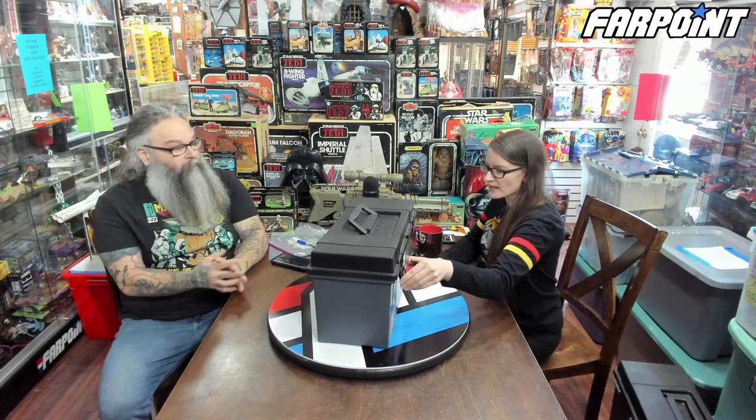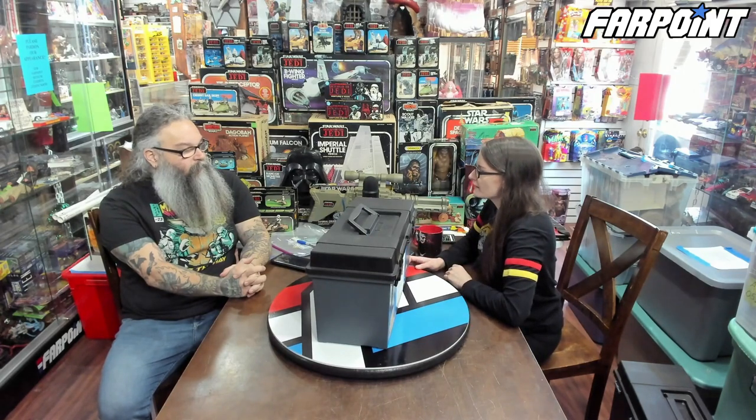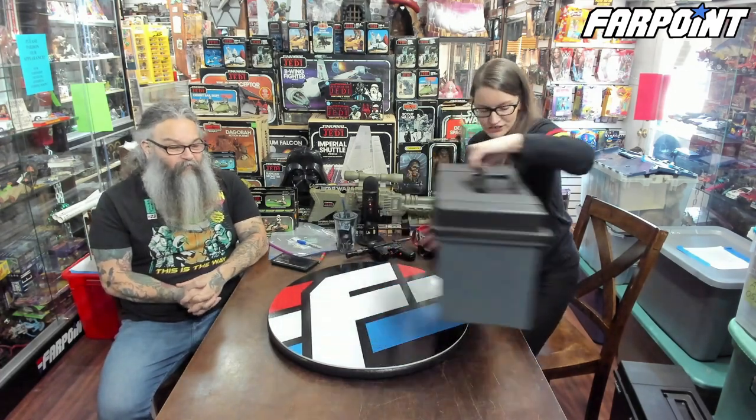We have two. They're both Leias. One is Bespin and one is Hoth. A Hoth Leia in 2013 did $5,000. Not graded. Raw. In 2013 did $5,000. These are extremely rare. They're so rare that some people question whether they exist.